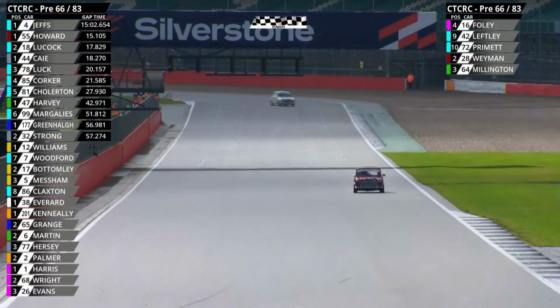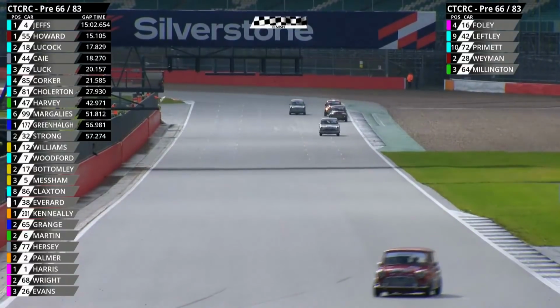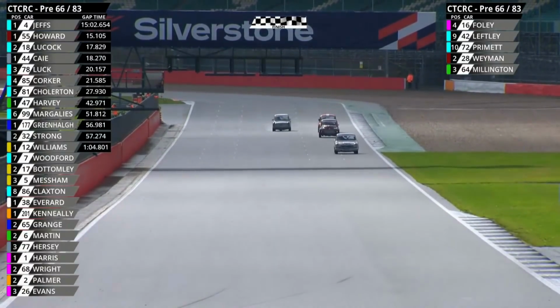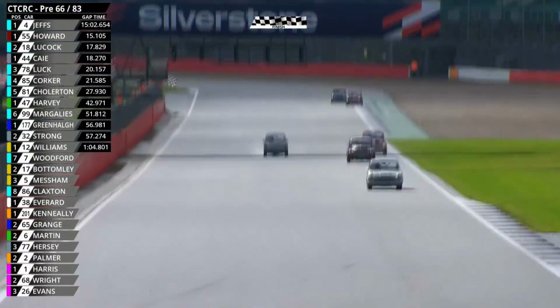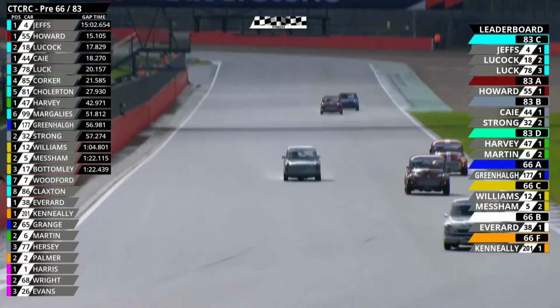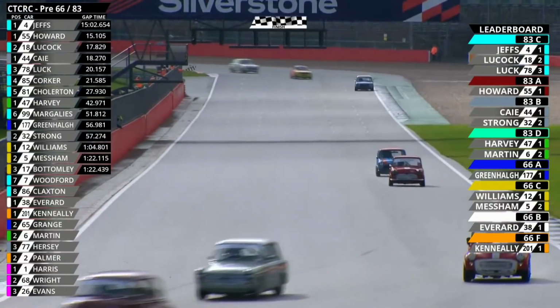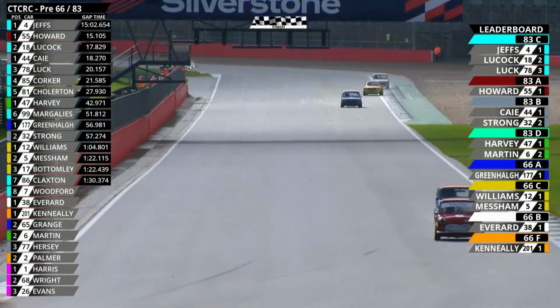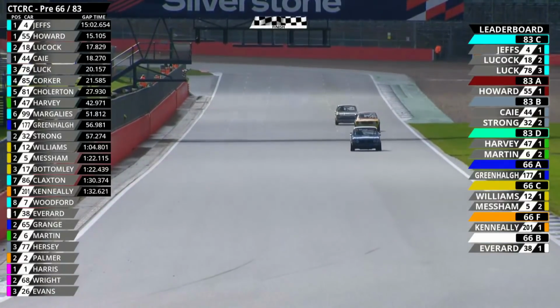Pre83 Class C won by Simon Jeffs, Class A by David Howard, Class B by Stuart K, Class D by Tom Harvey, the Pre66 overall and Class A by Alan Greenall. Class C goes to Nathan Williams with the Mini just on the line there, ahead of... oh, that was Andy Mesham, sorry, that was for second in class, so I apologise. Mesham just beating Kevin Bottomley home for second in class, apologies there.